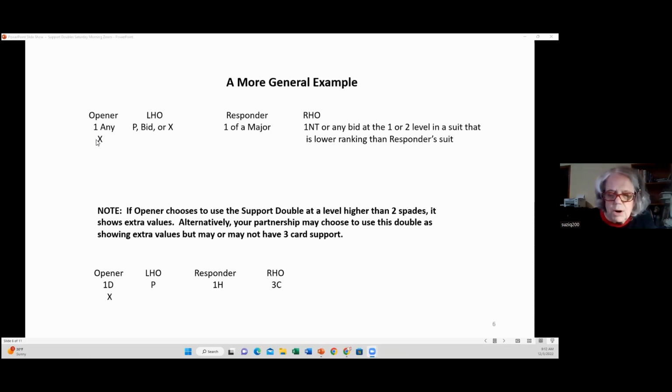And that would mean that partner would have to have 11-ish points to be able to respond, just in case the next person to bid a suit and my partner wanted to cue bid it. Does that make sense? If you play that way, it puts a huge burden on the partnership.